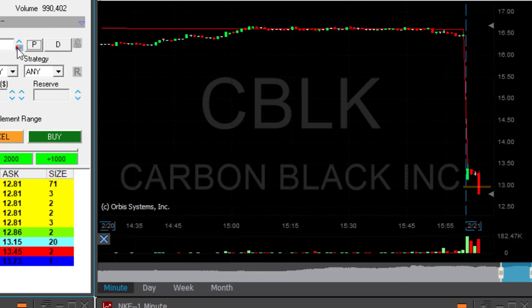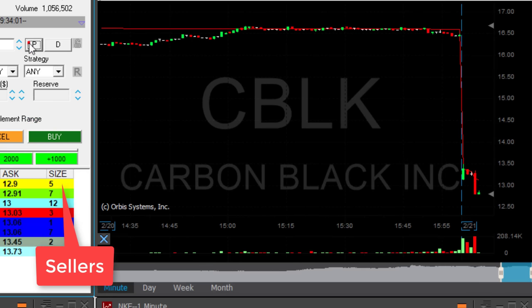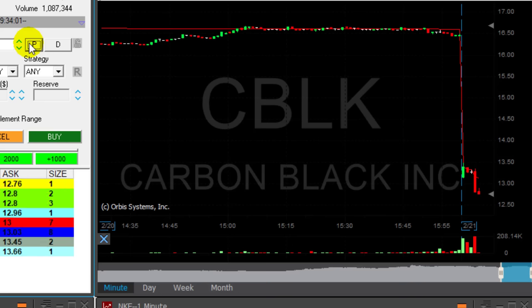I saw the huge number of sellers, and now at any pullback, I'm going to click that button. Look at the number of sellers at 81. If they reduce, I will click the button. They reduced. And it bounced. Once you see the number of sellers getting down, that's the point where you should click the button and get your partial. Did that.